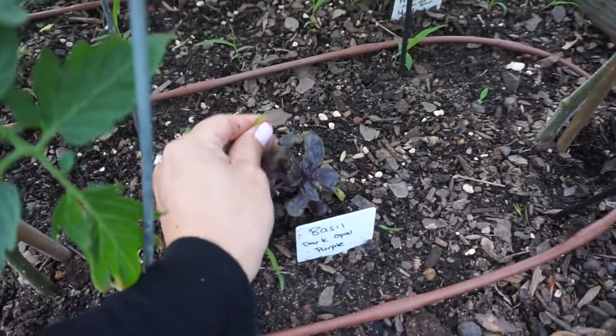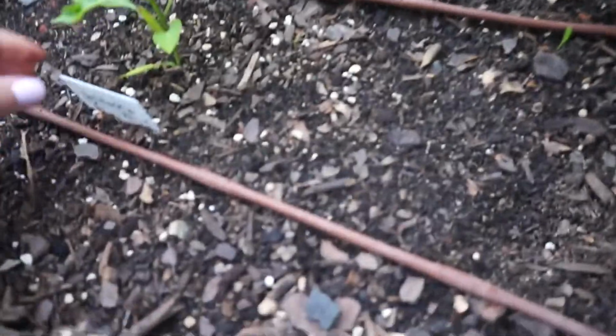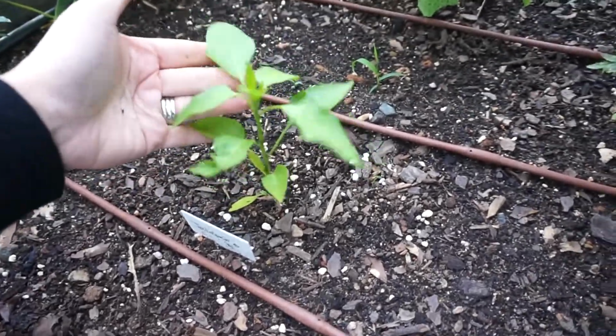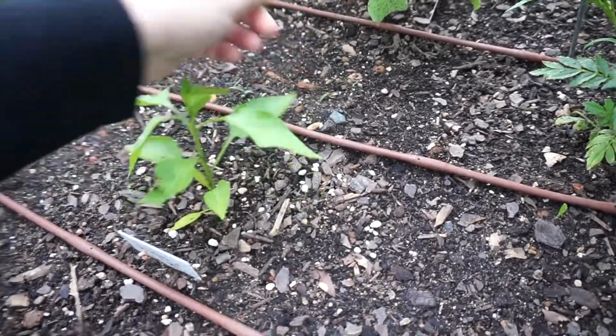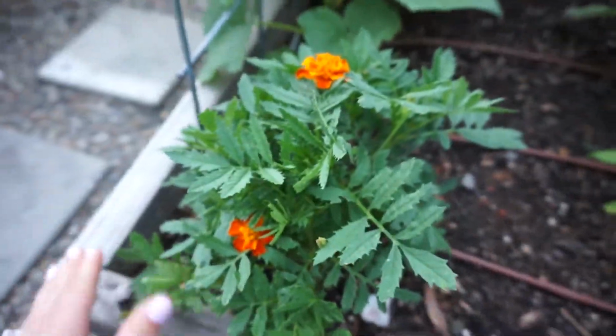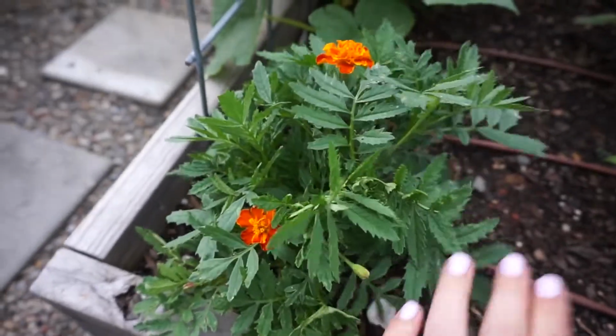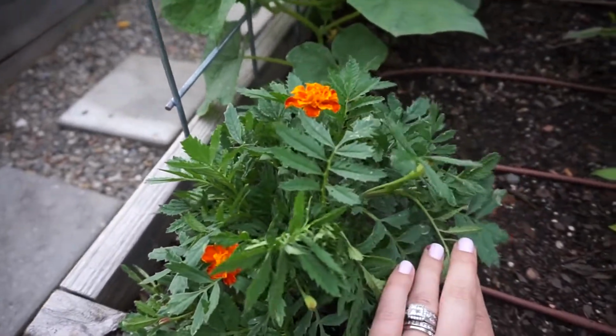And I just need to go through and pull out some of these weeds. I planted a jalapeno here. We'll see how that does. These are marigolds I actually planted from seed, and look how big and beautiful they're looking. They're starting to flower, and I'm so excited.